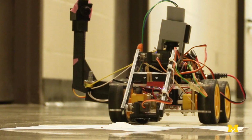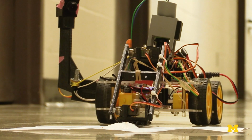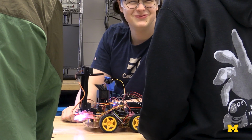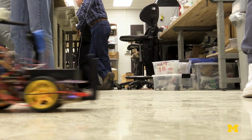Students walk away with the ability to troubleshoot, to problem solve, to work together with teams. They learn to solder, they learn to work with Arduino, and they learn to code in Python. It gives them a little bit of a sampling of all of the different types of engineering that they can explore, and it often helps students walk away with a better sense of future studies.